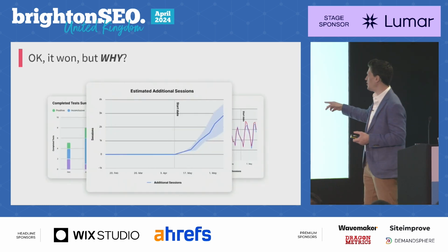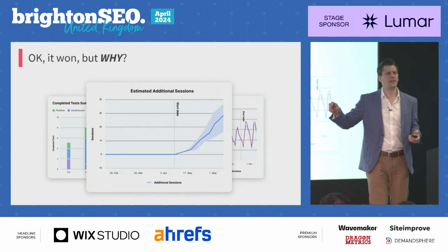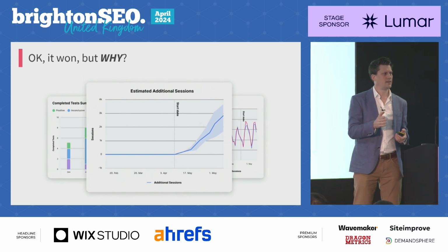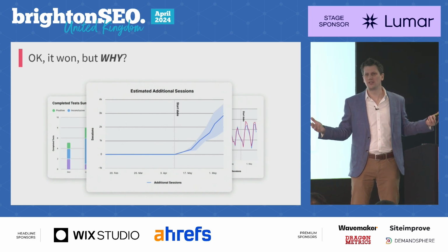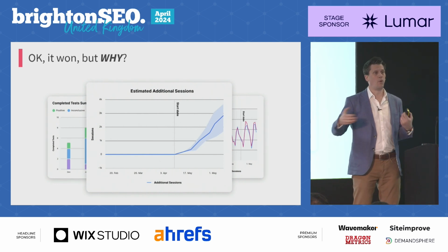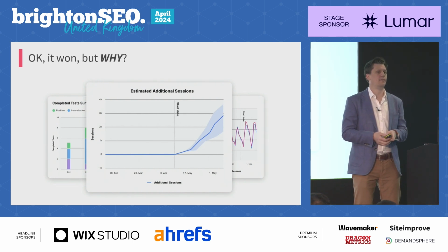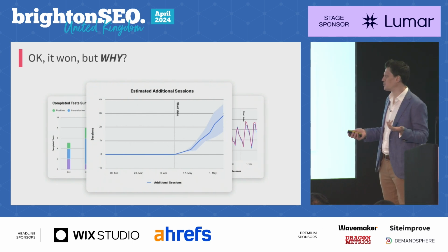So I've shown you a couple of these charts. This tells us that we have a winner, but it doesn't tell us why. There's no story. Okay, we made a change and things got better with some statistical confidence, but we don't have a story we can tell. And stories are important. Humans consume stories, so we'd like to be able to explain this.